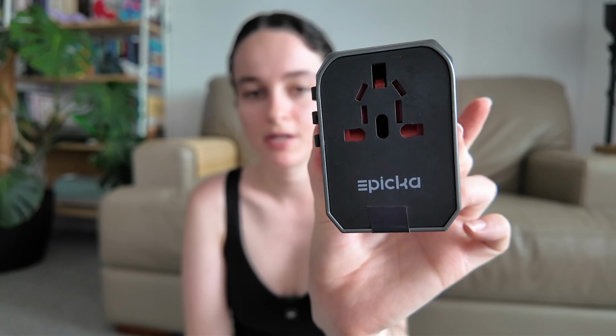Another cool piece of tech that I have, I think this is just one of those white label products, of which you can find 50 million of them. I'll link one on Amazon if I can find it.